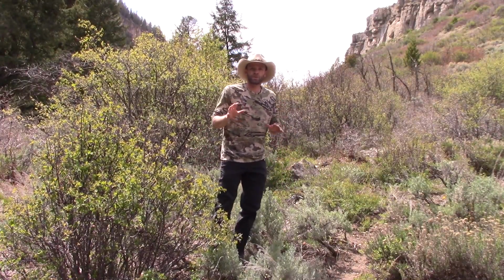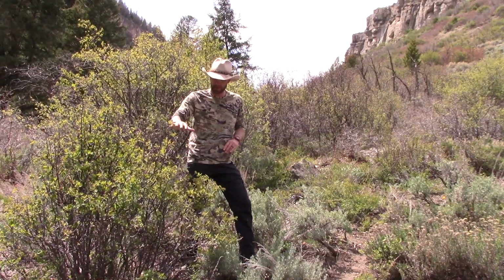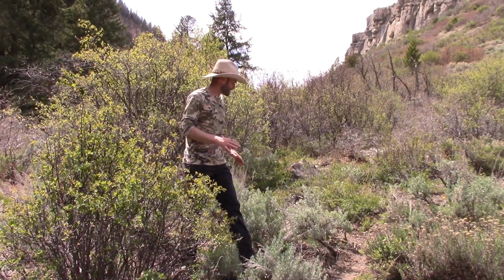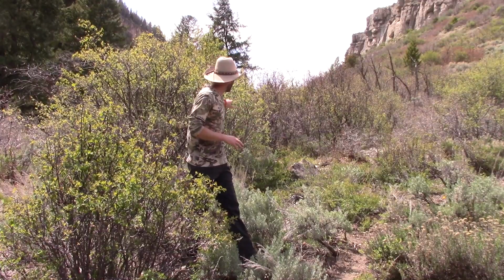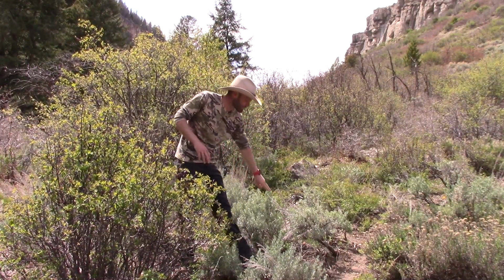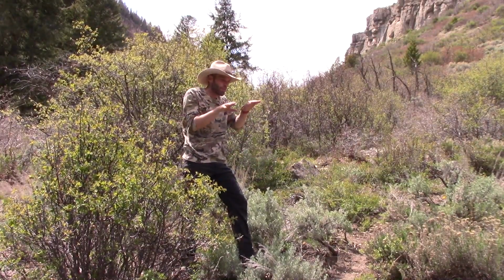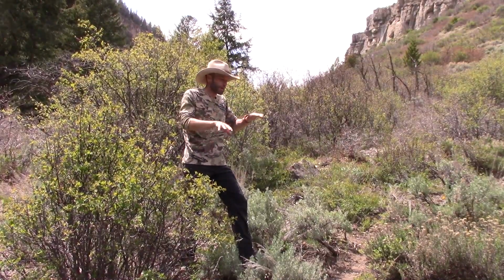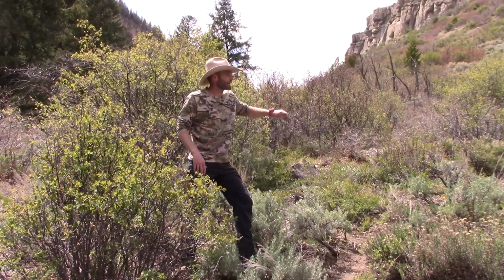All right, guys. So I just wanted to give you another look at serviceberry. This is a little bit lower plant and probably a little bit younger plant, and here is kind of where you're going to typically see it, intermixed. Back here, you're going to see some Gamble's oak, and you're going to see some sagebrush, okay? You're going to see that a lot as you transition into a more arid elevation. You're going to lose the serviceberry, and you're going to migrate into sagebrush and more of the Gamble's oak.